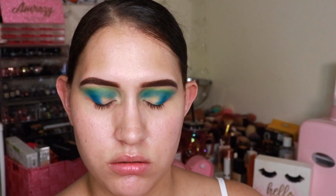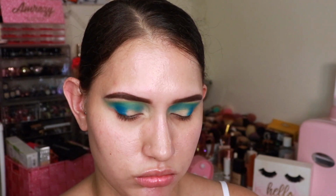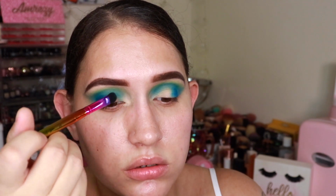And I'm going to go back in with the J1 brush. Once again, this is why I love using brushes, because they're so universal. You can use them to do so many things. They don't need to be one specific thing. So let's see. I'm going to put this in the inner parts.